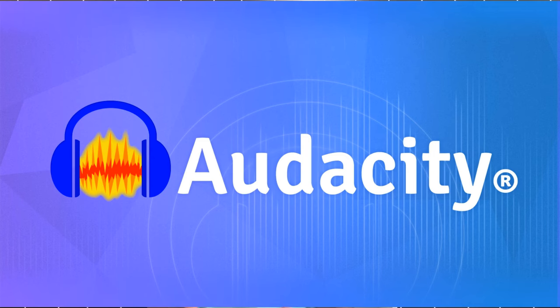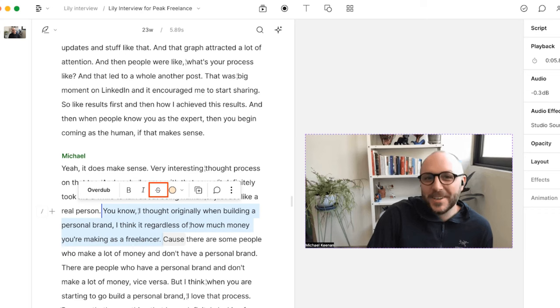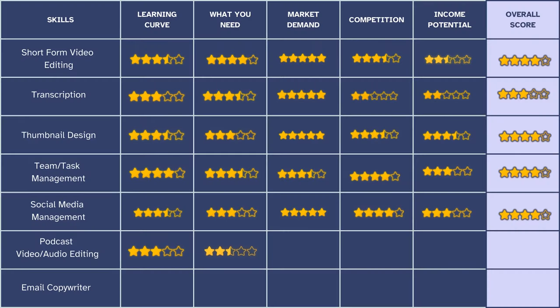Moving on to what you need, a decent computer or laptop with good specifications is really a must-have for the best productivity. You will also need sufficient, reliable, and fast internet connections, because sometimes podcast audio and video files are large and require a large amount of data. In terms of software, free tools like DaVinci Resolve and Audacity are good enough to get started. Premium tools like Descript can make your job easier. I would rate the requirements to get started in podcast audio and video editing at a 2.5 out of 5.